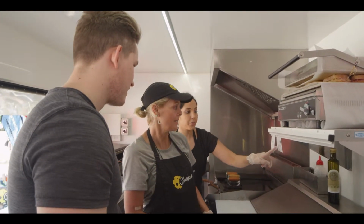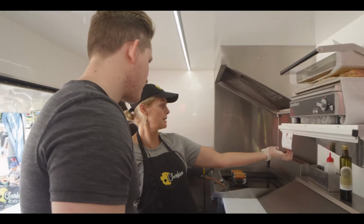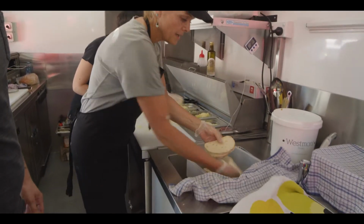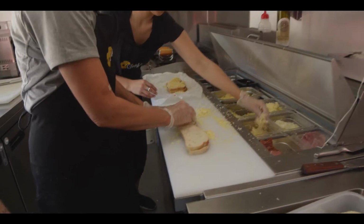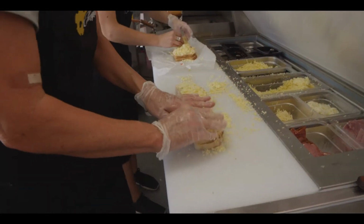And I'm doing the gluten-free. Okay, we've got a gluten-free, a 3 cheese with truffle, and 2 Peking ducks. Peking duck is another one that seems to be quite popular. So once again, they all start with the grated Mafra cheddar.